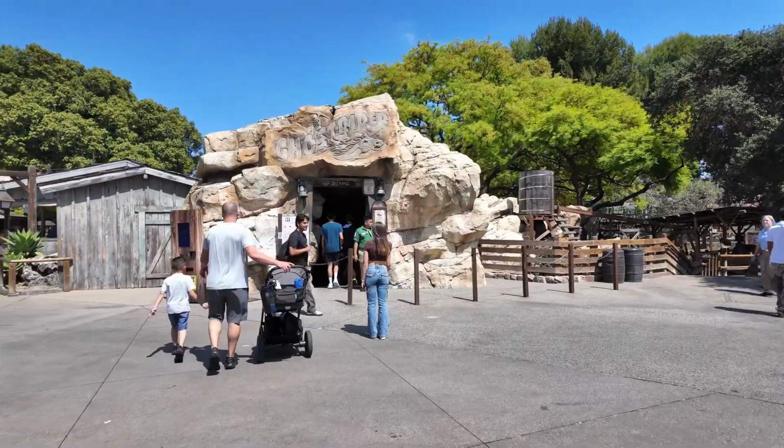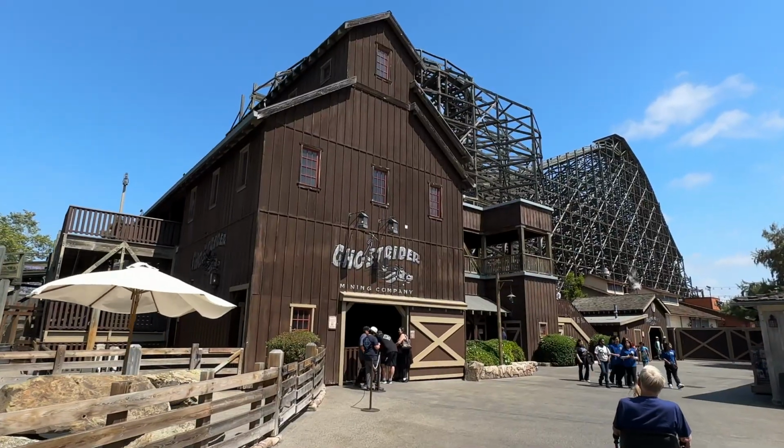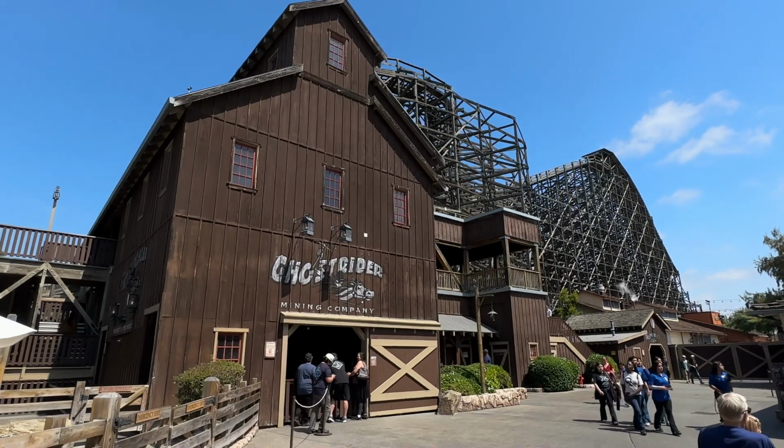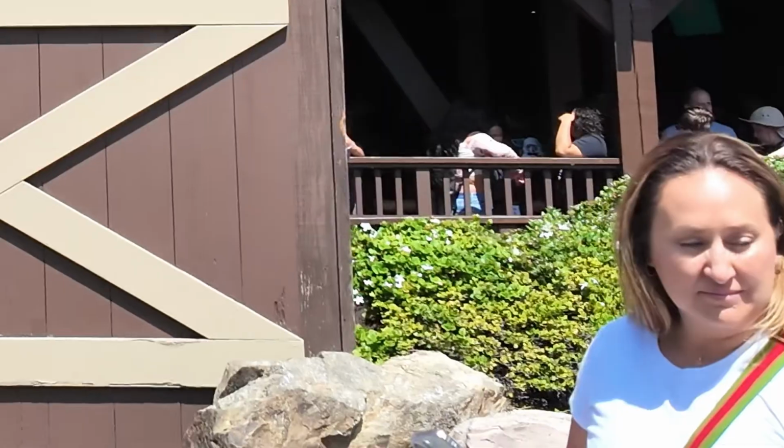So Ghost Rider still has the guy out in front of the cave here at the entrance telling people that there's only one train running, so the wait time is going to be longer than usual. Yeah, I wouldn't be caught dead in that line. That's an hour and a half, 2 hours already.